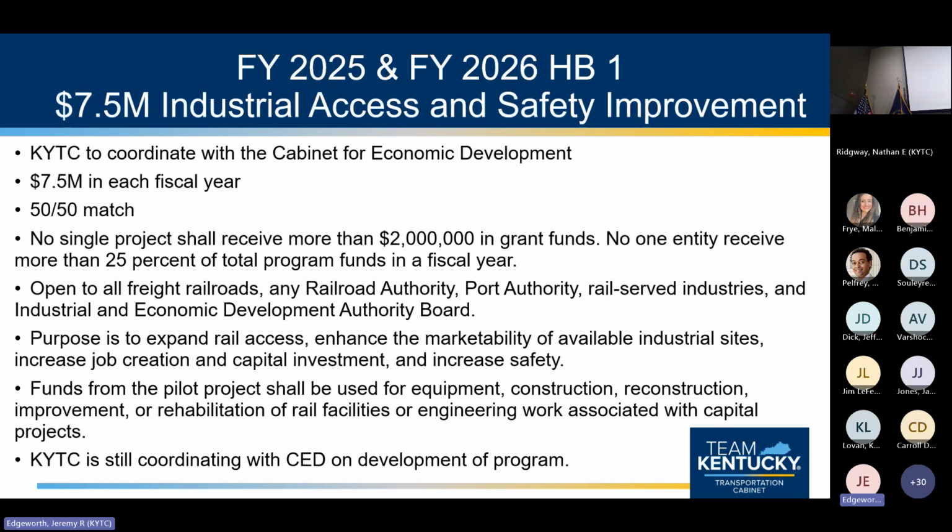And the purpose of these funds is to expand rail access, enhance the marketability of available industrial sites, increase job creation and capital investment, and increase safety. Now, funds from these projects can be used for equipment, construction, reconstruction, improvement, or rehabilitation of rail facilities, or engineering work associated with capital projects. This one requires the cabinet to work with economic development, because the metric on which the projects are to be scored is how well they increase economic development. That is not really something that the Transportation Cabinet does, make assessments about economic development.